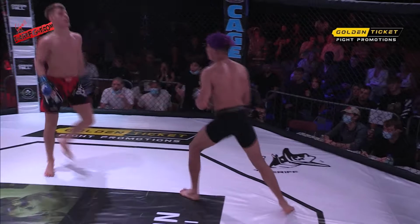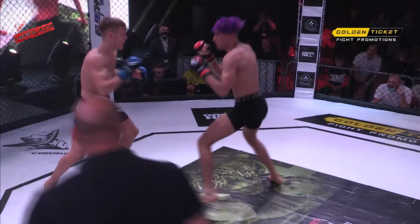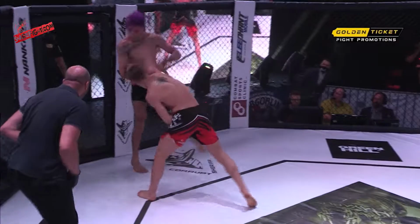Still coming forward though, Kieran Timmins. He is. I mean, he's still throwing. Oh, that rocked him there from Stafford. But he's still, oh, what another punch lands there. How is Kieran still on his feet? Still throwing. Every punch is a bomb.